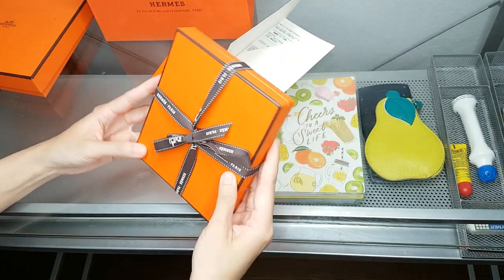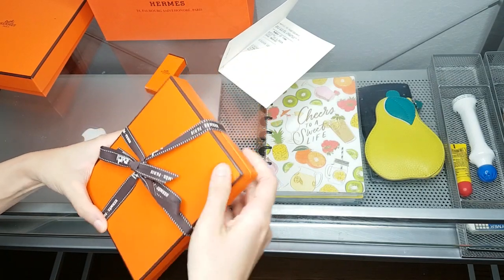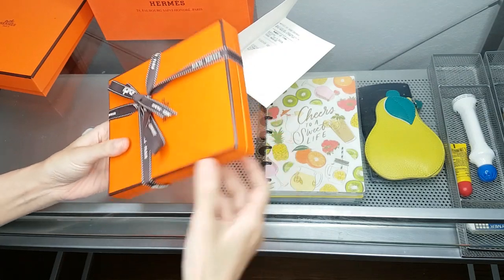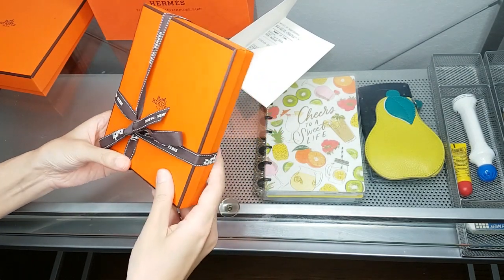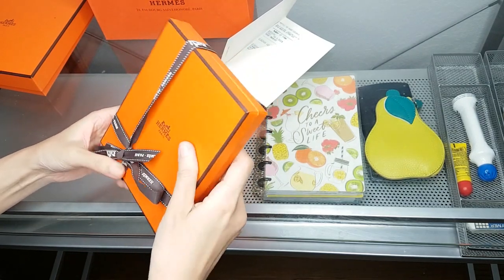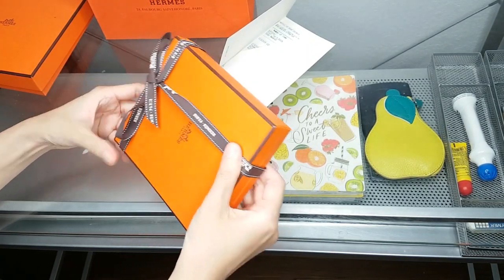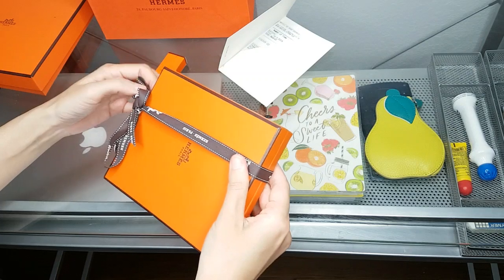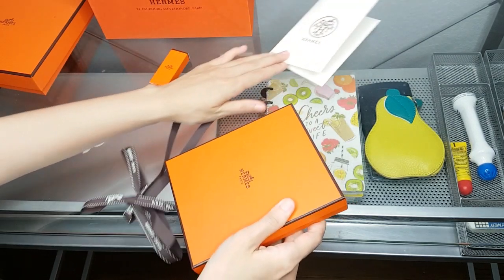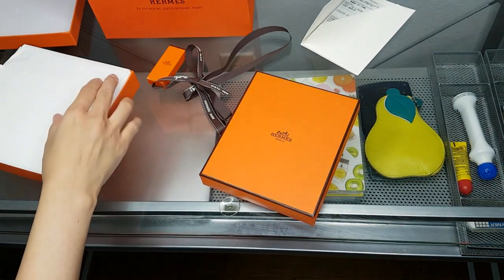Here's the packaging. Yay. So how I like to do it, because I can never put the bowl back again, is I just slide the bowl out, like so. Then I can preserve the packaging later. Okay, so let's see if it's the right one. Hopefully we are in frame because I can't see myself. We're in a new setting.